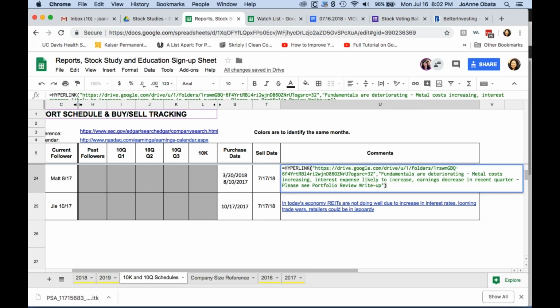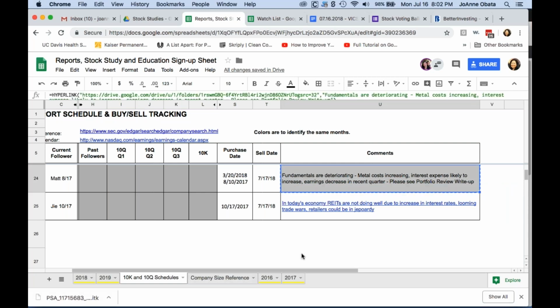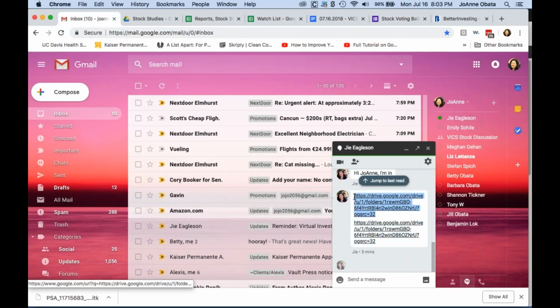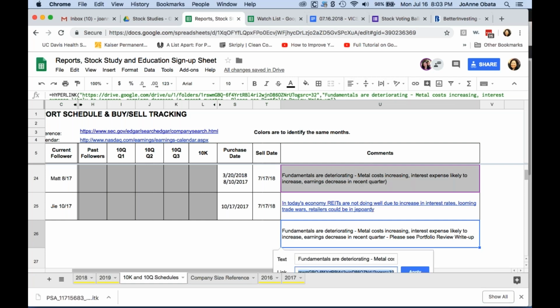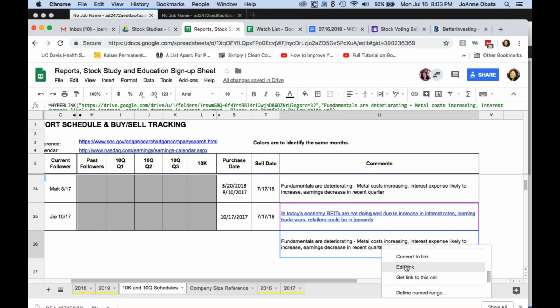When you click on it, it takes you to the hyperlink. Oh. Okay. I think you need to go... Oh, hold on. Let me see. Please see portfolio review right up. I'm going to delete that first. Right, enter, and then I'm going to put the command space. And then... Did you get it? I'm looking. Why do I got extra? I put that on the bottom. Oh, okay. Hold on.